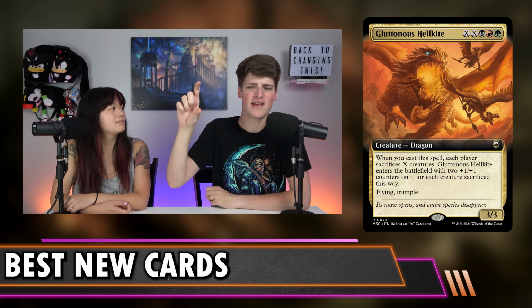You can just cast it as a 3-mana 3/3 flying trample and get triggers off of whatever dragon matter stuff you have. But I kind of like this as a scaling way to pay 5 mana for a Flashback Marauder, which isn't great, but I also get a 5/5 out of it. And if I pay 7 mana, I get a 7/7. And now everybody sacrifices 2 things.